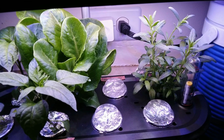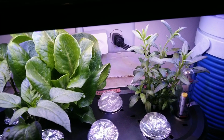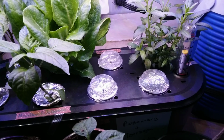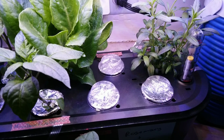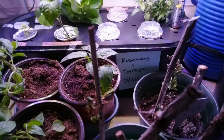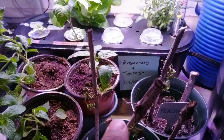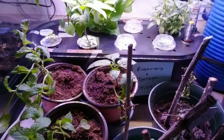Got some, what is that? I keep forgetting what this is. Hyssop. I got some hyssop from Baker's Creek planted there. And in the front, I just dropped some seeds for tarragon and rosemary a couple days ago, so pretty soon they should be sprouting. And I got these elderberry cuttings from Georgia Peach Nut, but for whatever reason, they're drying up, so I think I didn't do it right. But that's alright, I'll just try again.